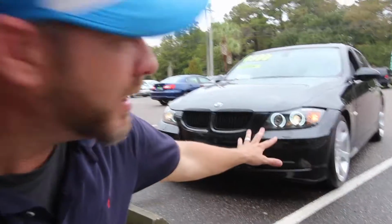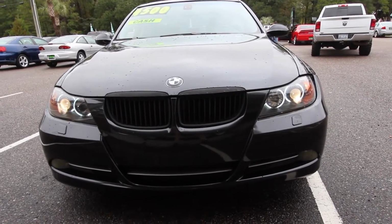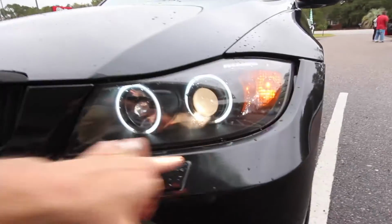Got the angel eye headlights up front, looking great. Nice and aggressive, clean body car. We're gonna have to get up close and personal with it though. So let's switch the camera view around off of me and put it right there on the Beamer. Already looking like a clean car, right? I love the black with the black kidney grille in the front. Very clean. Get the angel eye headlights right there.